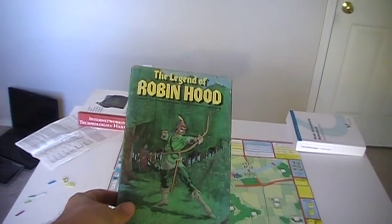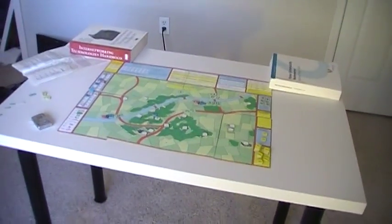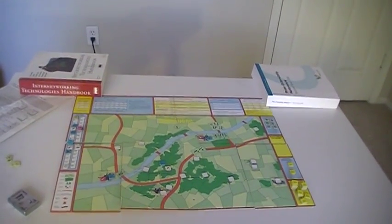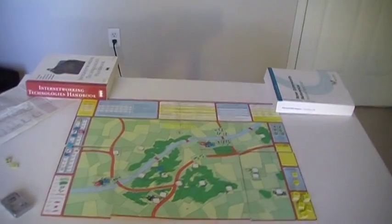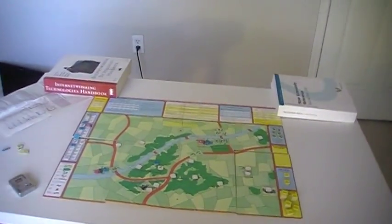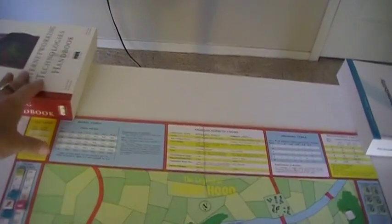Alright, this is today's game, The Legend of Robin Hood. Not the only game of today. Well, first of all, it's a hard game for me to get to, in part because of the rules, in part because of the board. I've got books on it to try to hold it down. It's one of these terrible Avalon Hill one-piece fold-out hard boards, and they just don't really work.